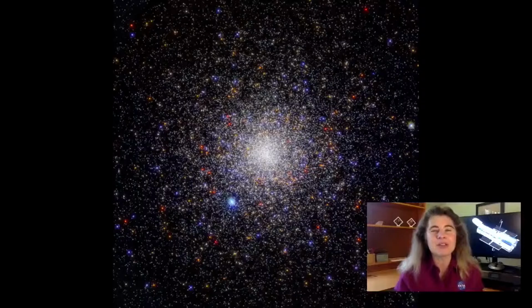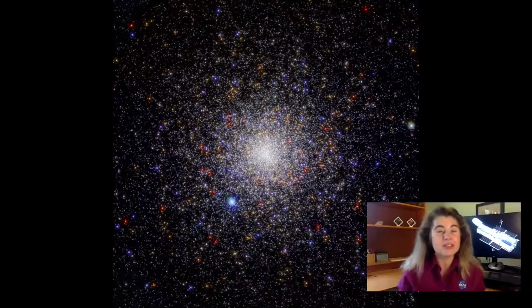The amazing thing about these globular clusters is they're also very old. So this particular cluster we estimate to be a little bit over 9 billion years old. And when you think about the sun being somewhere between 4.5 and 5 billion years old, this is an old cluster indeed. So these clusters may give us clues about how the galaxy formed and even what the universe was like many billions of years before the sun and the earth formed.